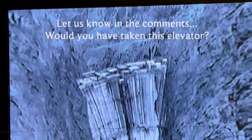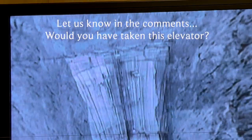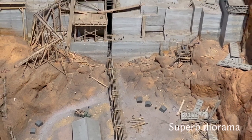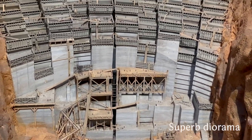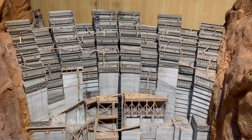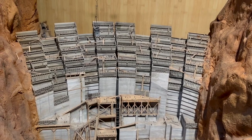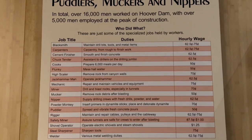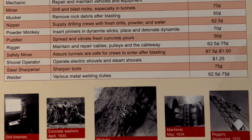The dam was actually built literally using blocks of concrete. And it was said that it would take over 100 years for the concrete to cool, but they actually installed steel pipe throughout the concrete and they pumped cold water through, which allowed the concrete to cool and allowed them to continue building. Men worked on the Hoover Dam, with over 5,000 men employed at the peak of construction.